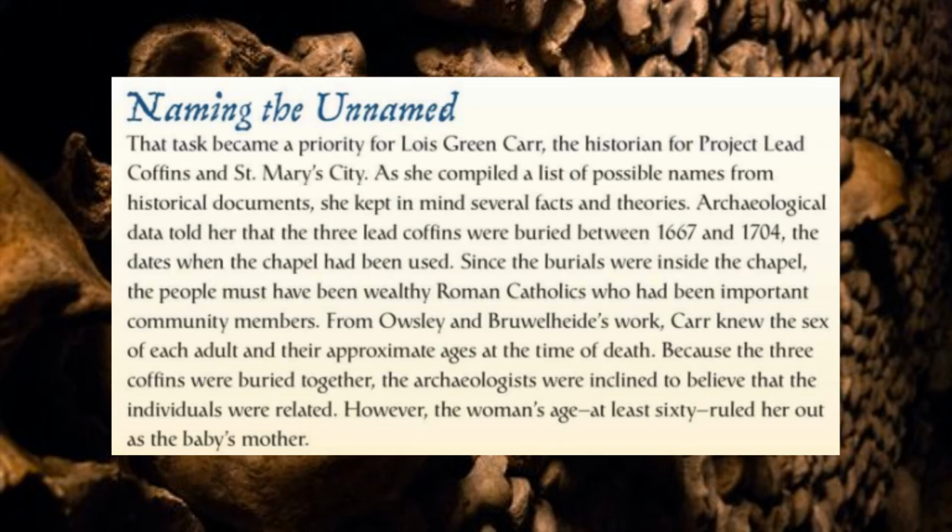Since the burials were inside the chapel, the people must have been wealthy Roman Catholics who had been important community members. From Oasley and Brulhide's work, Carr knew the sex of each adult and their approximate ages at the time of death.